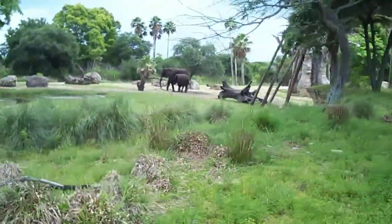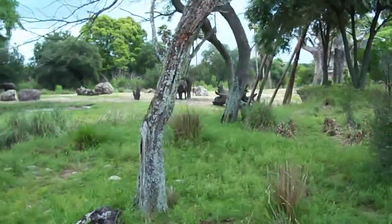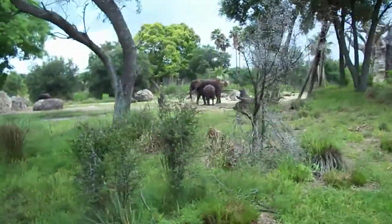Yep, that's what he's doing, exactly. And sometimes they flap their ears like that to cool them down. They have blood vessels in their ears that release heat when they flap them.